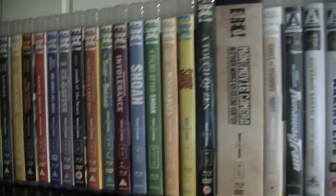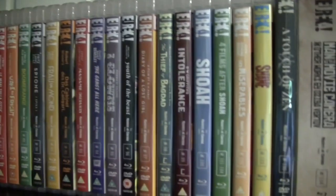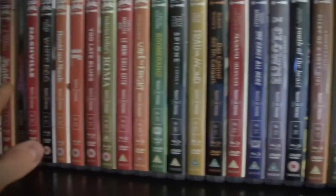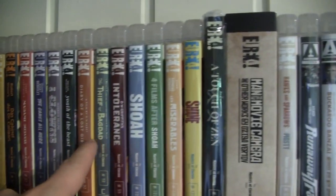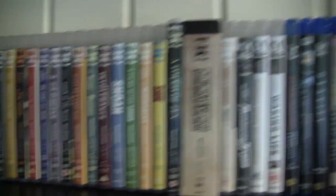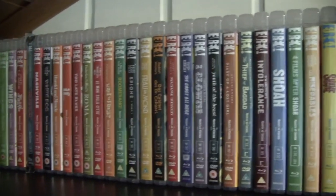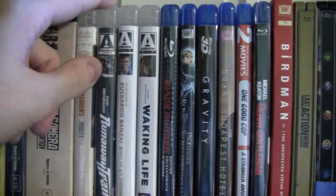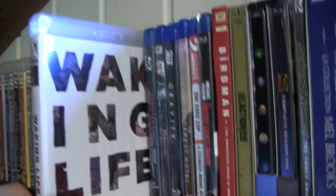And yeah, so there we go. Lots and lots of great films, most of which I haven't seen. Well, quite a few. I've seen quite a few actually. I've seen this one, this one, this one. Yeah, so I've seen a few of them. And that's a whole other thing for me to get onto, is watching all of these films. At the end of the Eureka collection, we have a couple of Arrow titles, Runaway Train, Buckaroo Banzai, Waking Life, which is a new title that just came out.